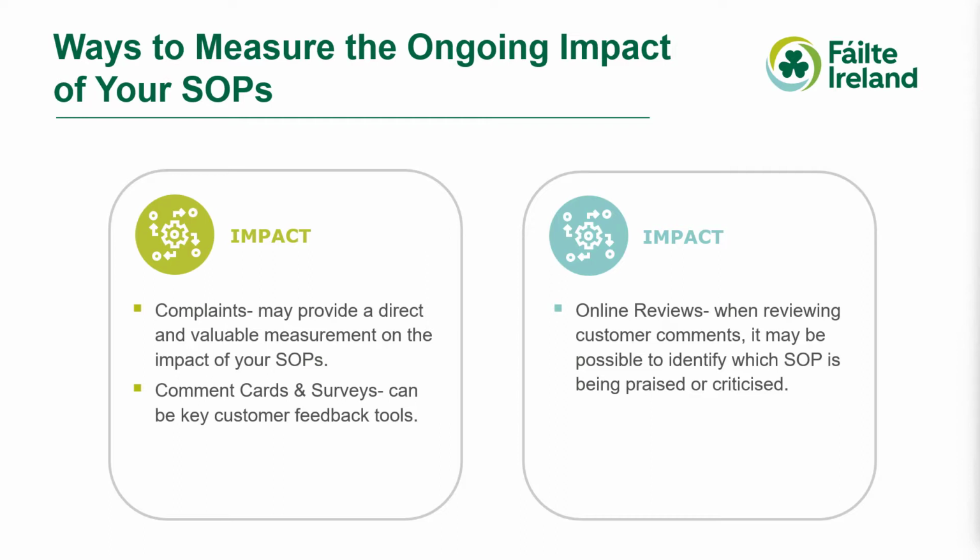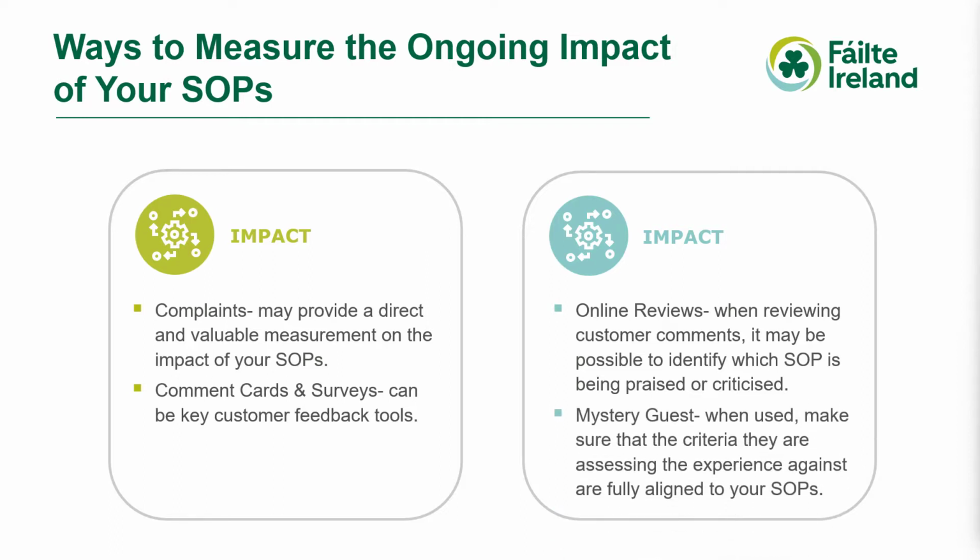Also, when reviewing customer comments, it is possible to identify which SOP is being praised or criticised. For mystery guests, when used, make sure that the criteria they are assessing the experience against are fully aligned to your SOPs. This combination of implementation and impact measurement will allow you to see the benefits of your SOP journey over time. Your goal should be to use the results from these measurements to identify areas for improvement, or AFIs as we call them, that you can then work on to get even better.